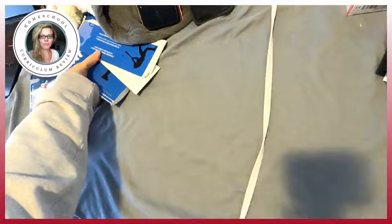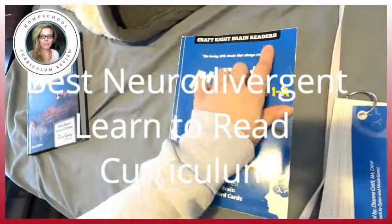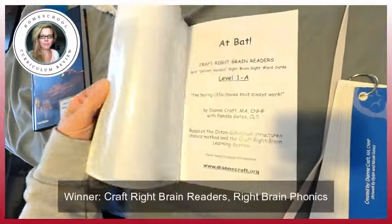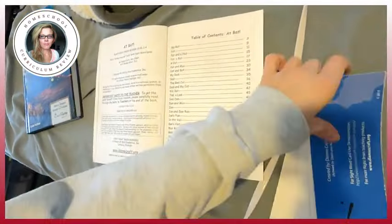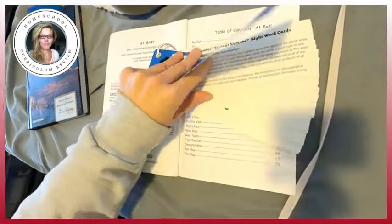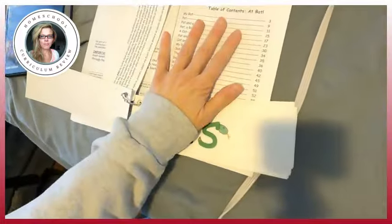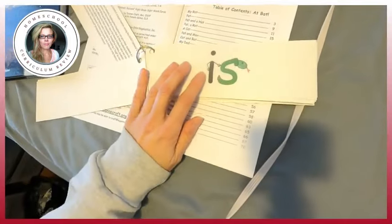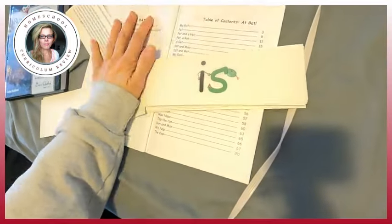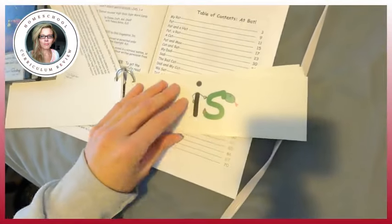Best neurodiverse curriculum to me would be Bam, At-Bat, level 1, Cry for Brain readers. Best neurodivergent, best autism curriculum. Very simple, I've showed you a million times now, so I'll do it really quickly. So it comes with these. It also comes with a different book that has a bunch of exercises in it. I have the book with exercises in it. I don't think it's necessary to do the program, but it just depends on you, your child, and what you're into. It's the right brain integration therapy that goes along with this. I don't think it's necessary. I mean, I didn't find it necessary, but I'm sure it's great.